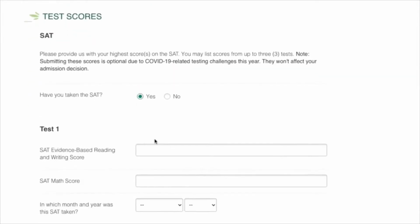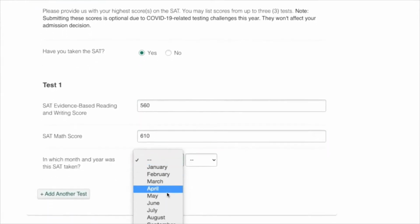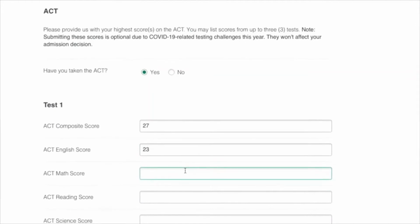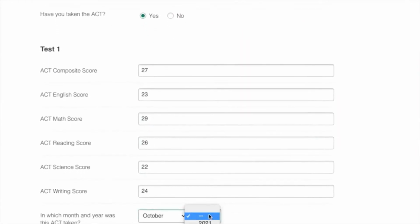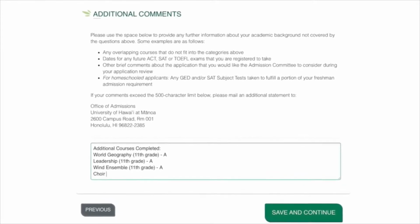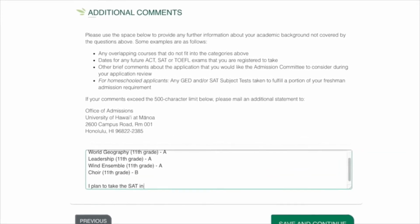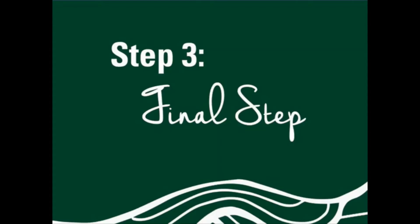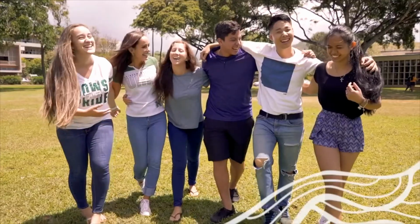Although tests are optional, if you have taken either the SAT or ACT, please indicate which test you have completed and report your scores. Lastly, in the section titled Additional Comments, you can add additional courses you are not able to report and other comments you would like our admissions committee to consider. The final step, Step 3, is where you complete your residency information.